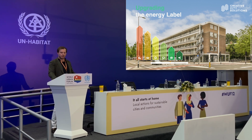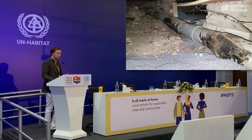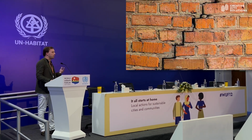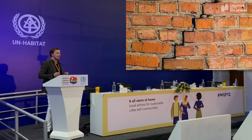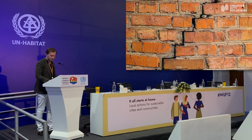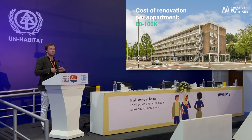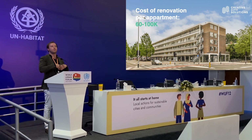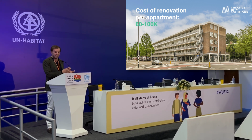But first we investigated the building and we discovered there was a lot of mold in the building, for example. There were broken pipes and some cracks in the facade. All things that actually had nothing to do with the sustainable renovation, like isolation materials, and the people were not aware that's also something they need to fix. So we calculated that the renovation of each apartment would be anywhere between 60 and 100,000 euros. And then you don't have the full isolation package. For example, the heat pump was not even within this calculation.